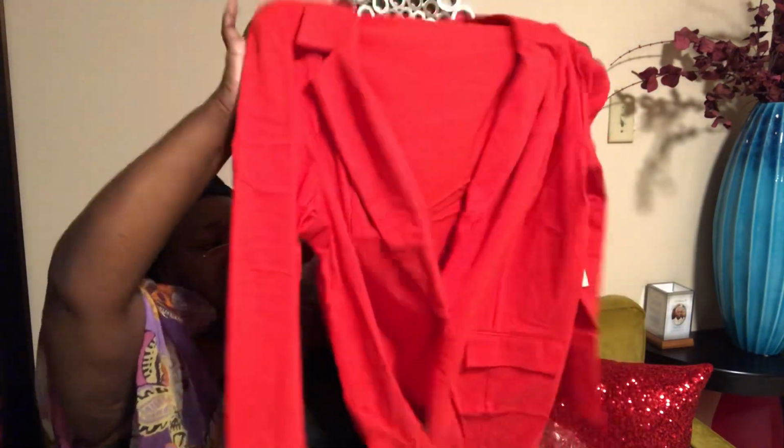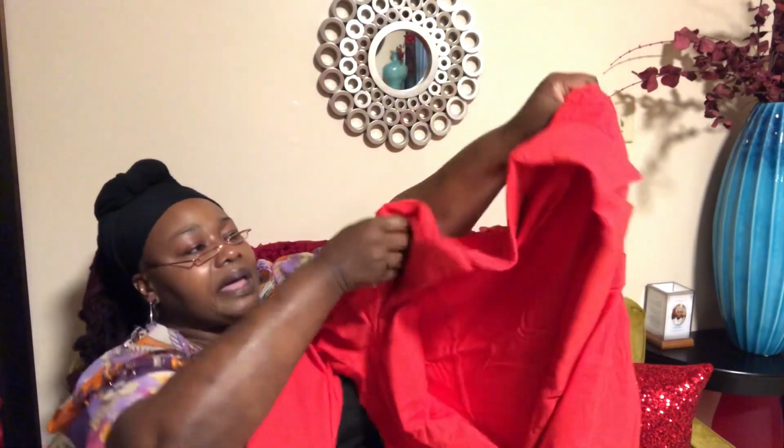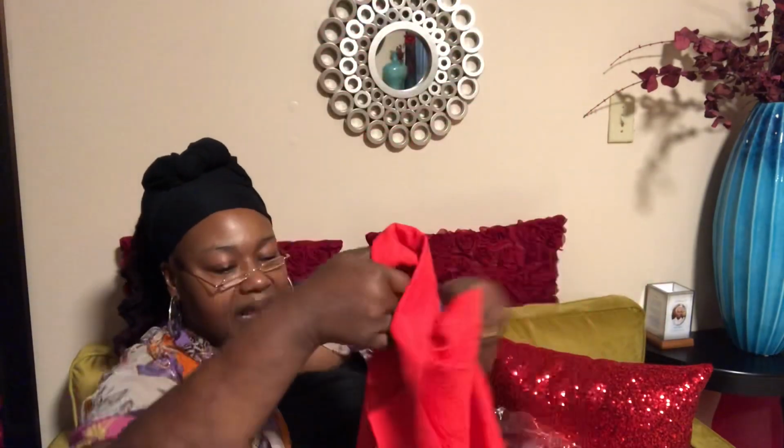So this is the blazer. It's long sleeve and it has one button. And I think these are faux pockets. No, they're actually pockets. The stitching just has to be opened up in them. They're actually pockets. So that's the first blazer.